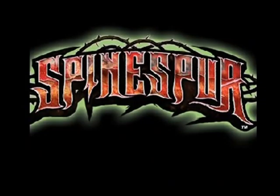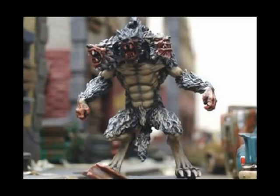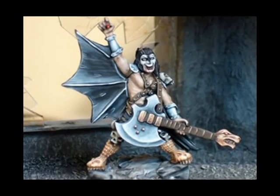Spinespur from Comfy Chair Games are at number 7. These preview minis are a bit too static for my taste, and the sculpting is a little, well, what shall we say, unrefined, but the ideas behind them are really interesting. This pigskin man is a good case in point. And this three-headed Cerebeast is pretty good. And this Gene Simmons Axeman lookalike is just tons of fun.